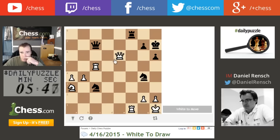I'd like to somehow find a way to draw, all right? That's what I want. I'm just trying to draw here. It does say white to play and draw, right? I really don't know the answer. This is a real tough one. Queen takes h6 check, king takes h6.